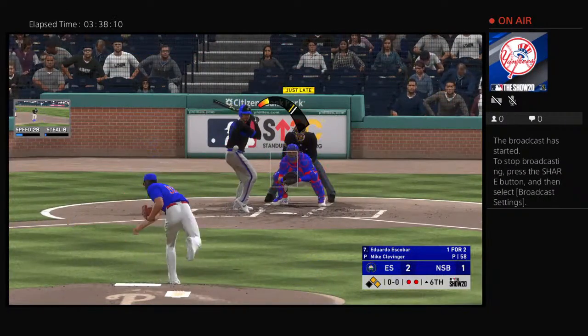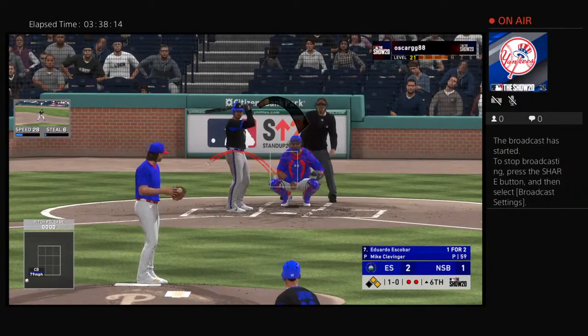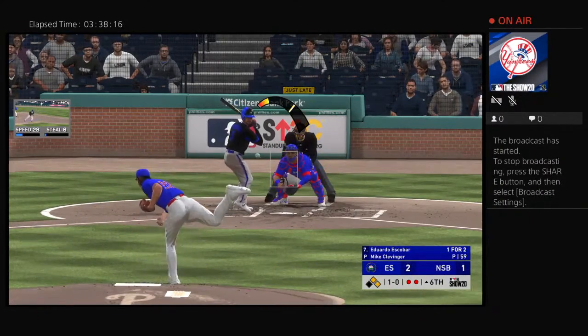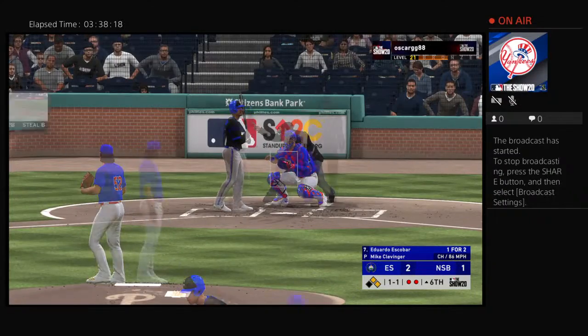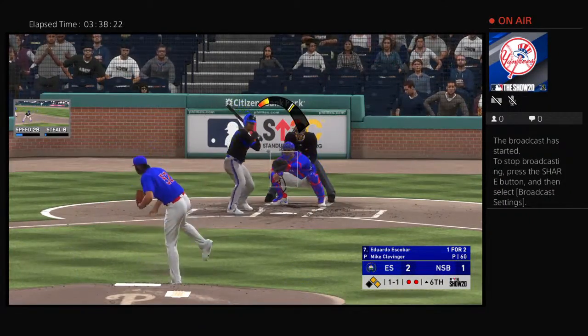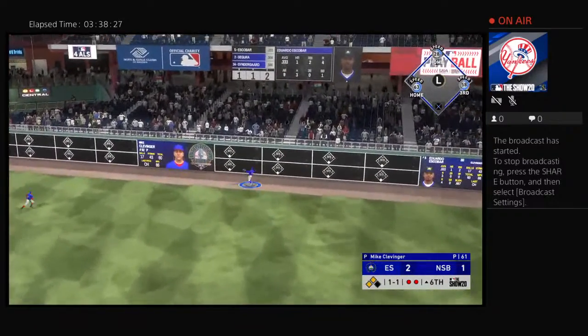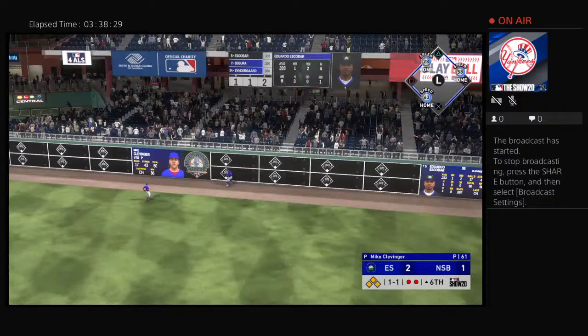Into the box now, Eduardo Escobar, as he'll take a breaking ball too low, and it's 1-0. He's working on a 1 for 2 game so far. And he looks at a changeup in there, 1-1. Big swing, and this one's launched to right field and deep. Gone!